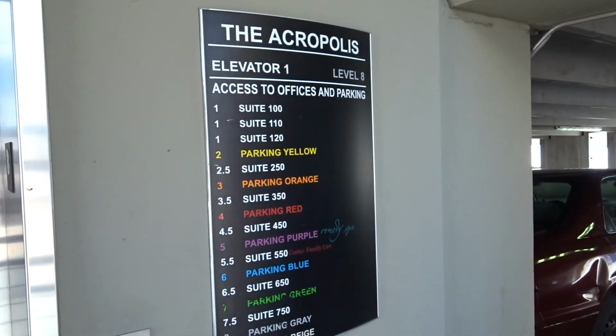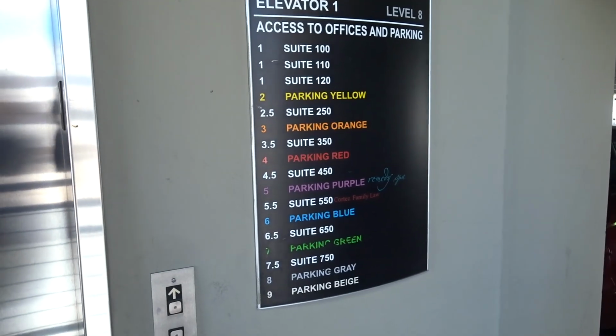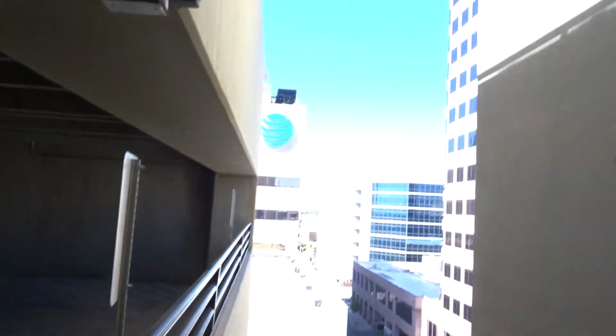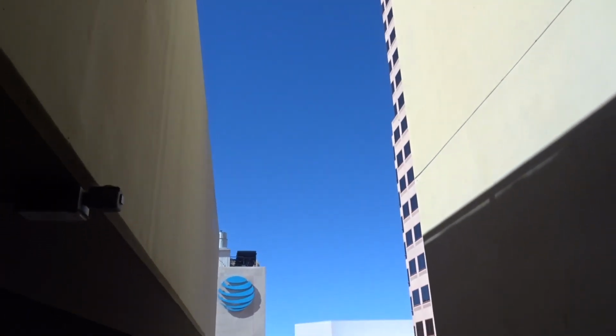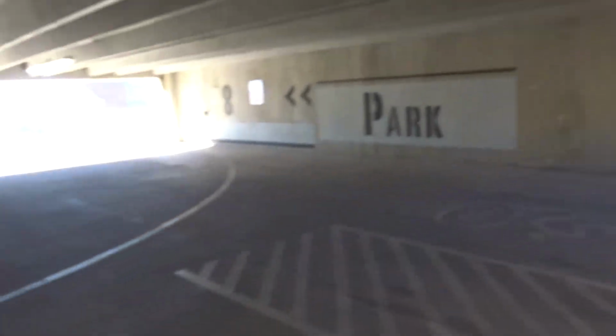There's your Acropolis sign. It's an SP plus parking structure, according to Google Maps. There's my lovable Camry. I did drive all the way from home. Parking garage. That's it.